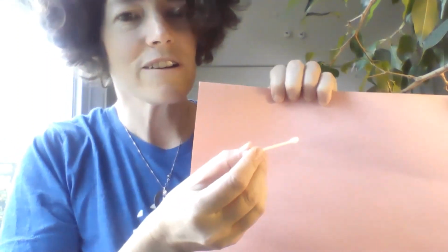you can do it with white paper too. So this is construction paper. This is a cup of, yes, water. You can't see in there, but it's water. And you can either use a paintbrush, or I like to use a Q-tip, cotton swab. And all you do is dip your Q-tip into the water, and you can draw a picture on your paper.